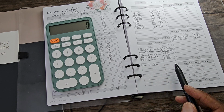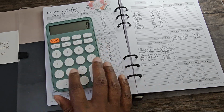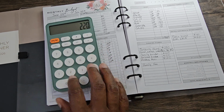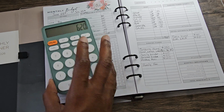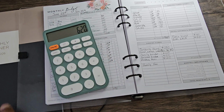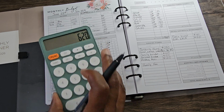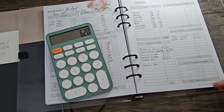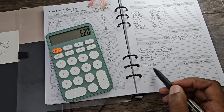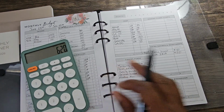And then family fund. So remember, I talked about all the wonderful things that we would like to do with the kids. We just don't know if we're going to have the extra money to do that. So if I can put some additional money to the side, I will. We'll just see. At any rate, adding all the other ones together is $620. And then we'll see if I have anything left over after I do all of the breakdown, to see if I have anything to put towards family fund.